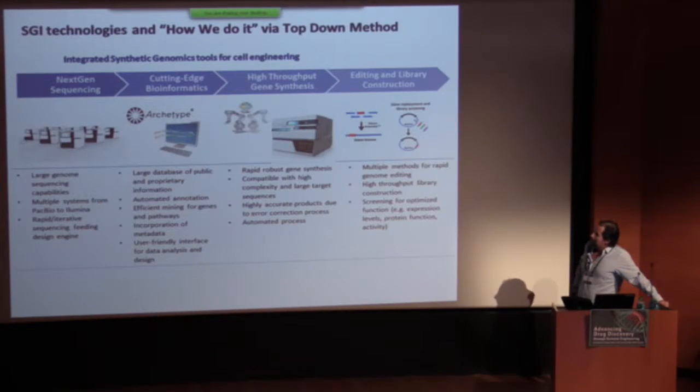So back to cell engineering. So we have two approaches to cell engineering, how we do it. The first is really a top-down method, and it's really just integrating synthetic genomics tools, our tools, into a traditional cell engineering process. And so obviously with us, it starts with next-gen sequencing. So we have a large set of capabilities to sequence genomes. We have virtually every platform under the sun, or at least the ones that we think are effective and work. So that includes the PacBio systems. We have the NextSeqs, the MiSeqs, the HiSeqs, the Sanger.